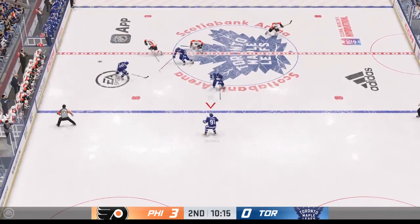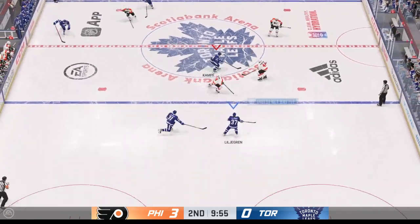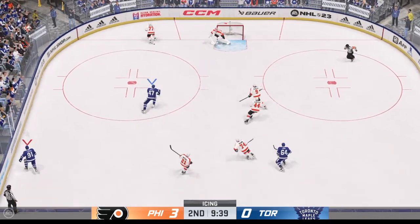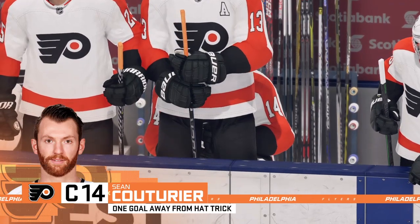Philadelphia's moving it up the ice. Poked away at center by Engvall. Great pass from off the right side. Dumps it into the opposite side. Icing is the call. We'll get a face-off at the other end.